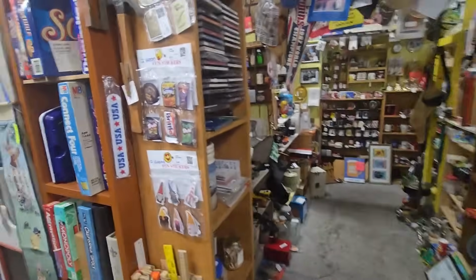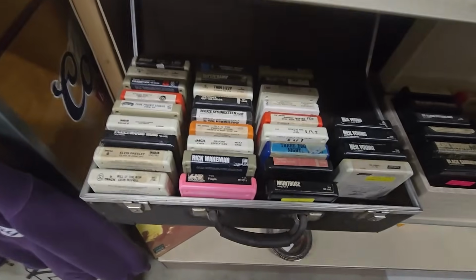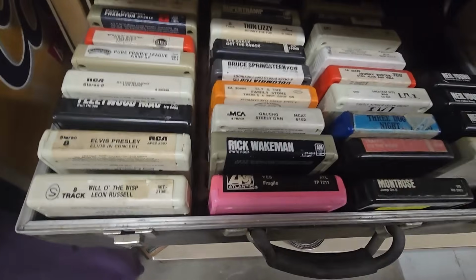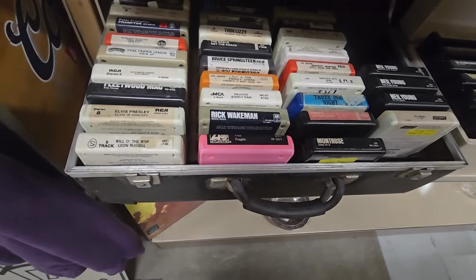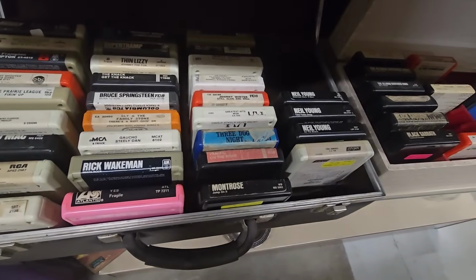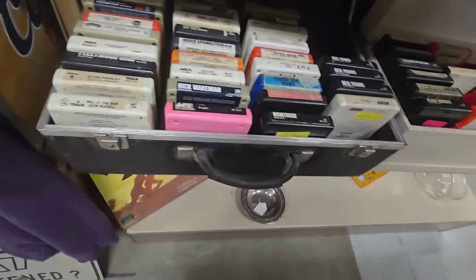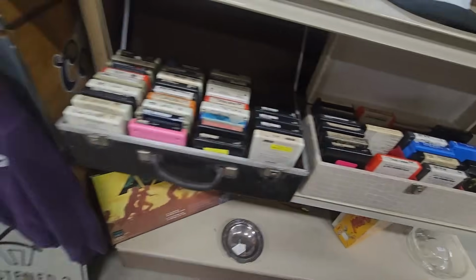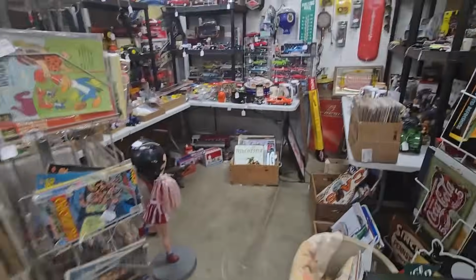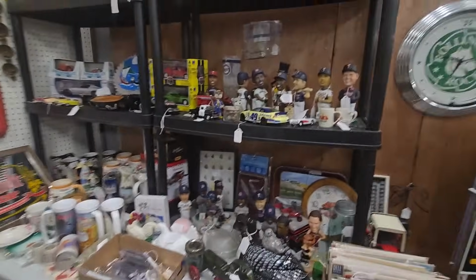There's always Hot Wheels. Come on, all you old guys. Look at that. 8-track. Bruce Springsteen. Gaucho. Steely Dan. Rick Wakeman. Wow. Fleetwood Mac. Johnny Winter. Thin Lizzy. Supertramp. And the man, Elvis. Black Sabbath. Paul Simon. Wow. I feel old. I knew every one of those people. I'd listen to their music.